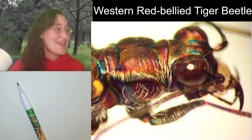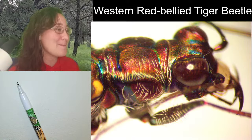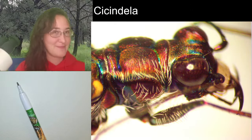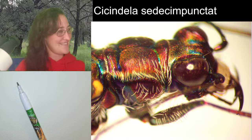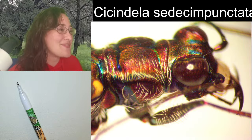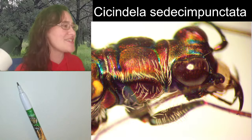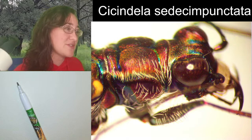Although the common name for this species is the Western red-bellied tiger beetle. And watch me get tongue-tied on this one. The species is Cicindela sedesimpunctata. Cicindela is the genus of all tiger beetles out there. Not all tiger beetles. Cicindela is the most common genus of tiger beetles. It's probably the largest one.